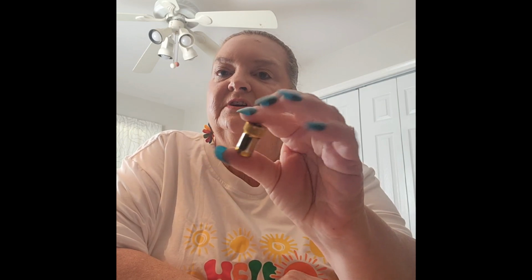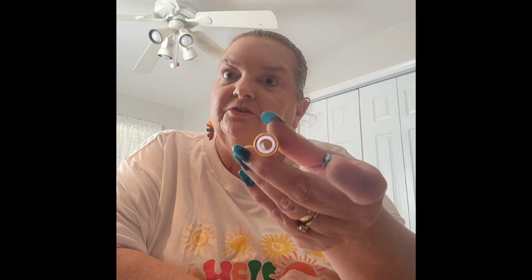And it comes in different colors. I just got the gold. But it magnetizes your screw, so while you're trying to screw it on, it doesn't fall off and roll across the deck, roll across the table, whatever you're trying to screw it into. So we've got that little charmer there.